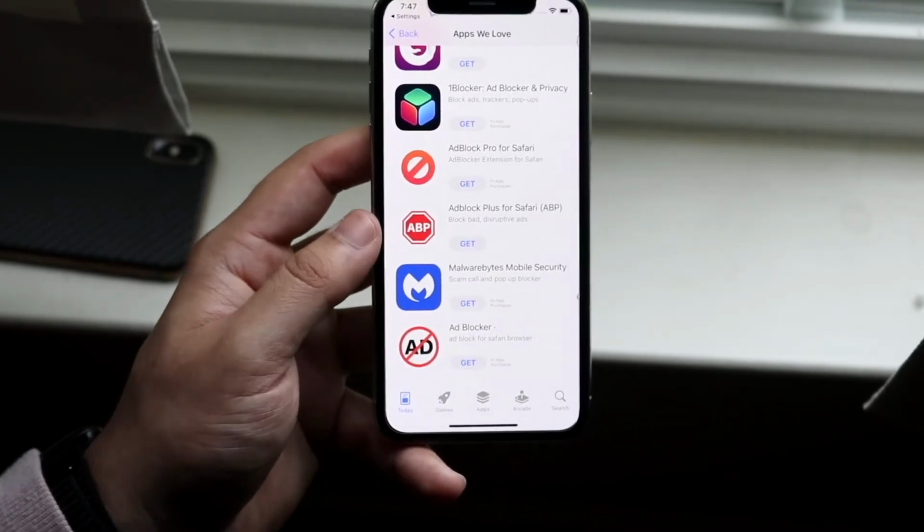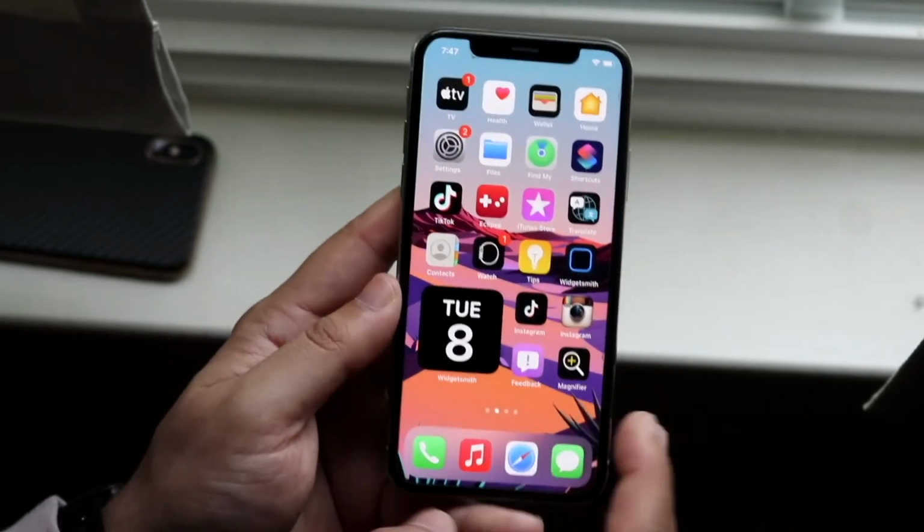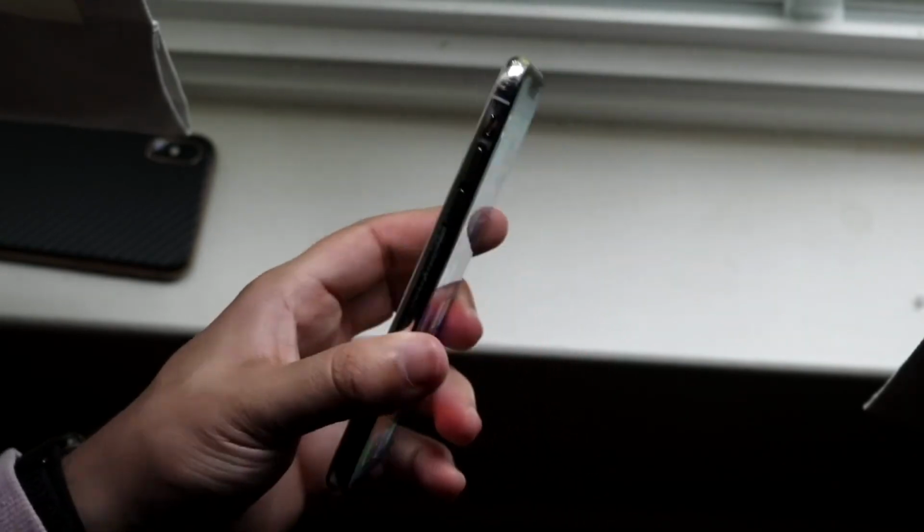You know, you have ad block, which is crazy. So I cannot wait for us to get some sort of more updates on the extension side. But those are essentially some of my favorite updates within iOS 15.